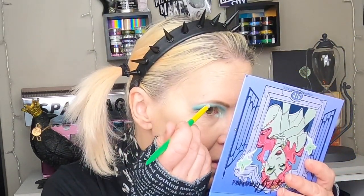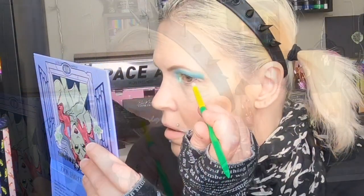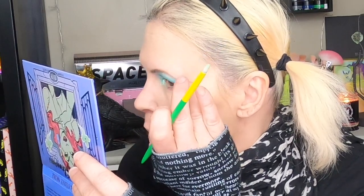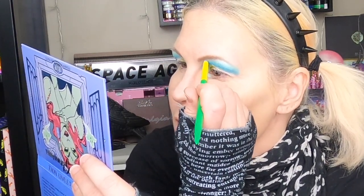Look at that inner corner. Oh, okay. I think we need to do just a little bit of Lily right here. Oh, yeah. That is crazy. I'm barely putting this on and it's just... No, that is a blend. That is a crazy blend right there. I'm not going to say that I'm unskilled at this because I am a retired makeup artist, but I love when there is a formula like this that makes you look like you're a really good makeup artist because it's so easy to use.